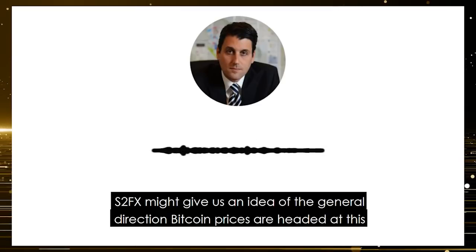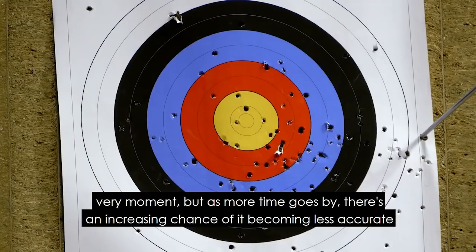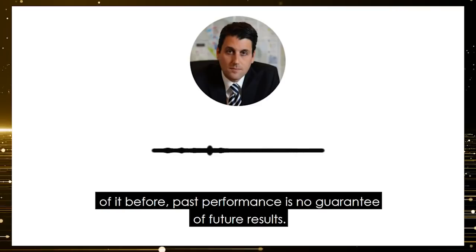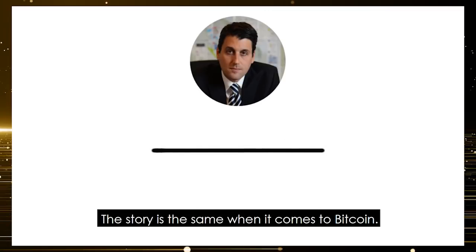S2FX might give us an idea of the general direction Bitcoin prices are headed at this very moment. But as more time goes by, there's an increasing chance of it becoming less accurate and meaningful. If you've been investing for a while, you've probably seen this warning or some variation of it before. Past performance is no guarantee of future results. This is true of all investments. The story is the same when it comes to Bitcoin.